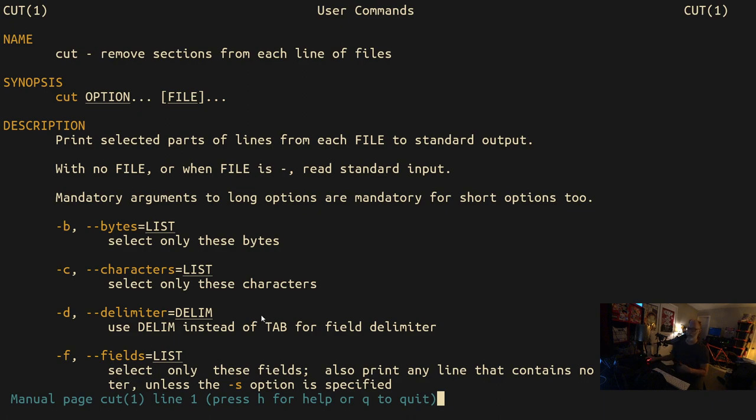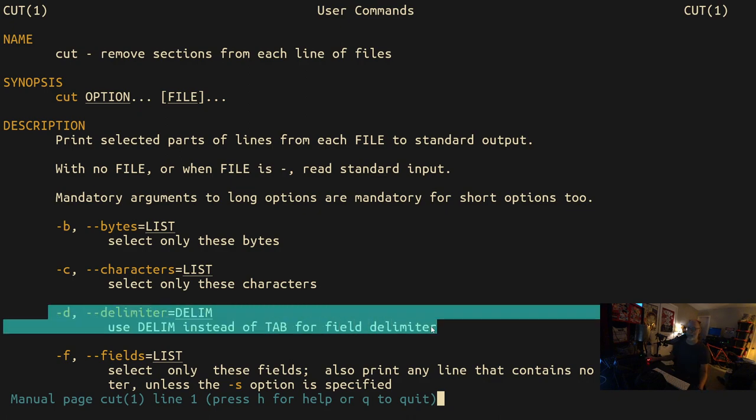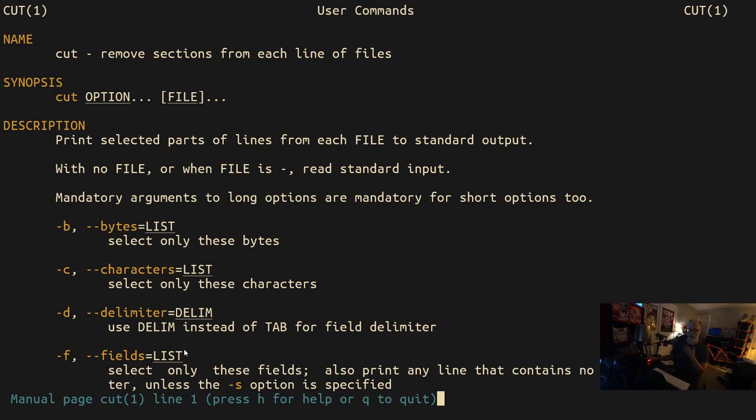We're going to cover all the structured data file types that are out there: JSON, YAML, TOML, delimited, all of that. And so cut still has this. I think probably one of the reasons that I don't like it is that you have to remember what the delimiter is. And select only these characters, right? And then you have to actually set the field. But I'm going to try it anyway.